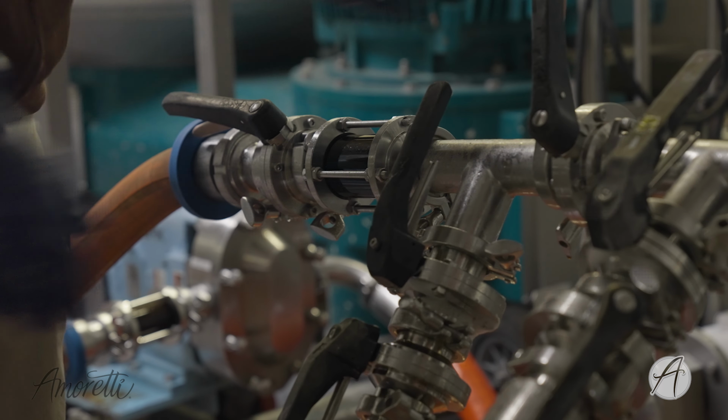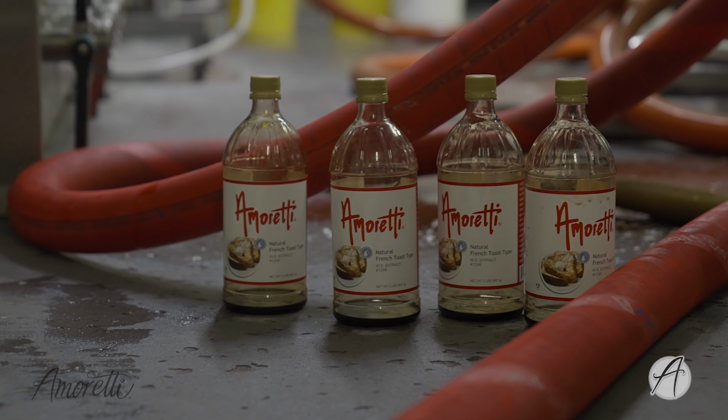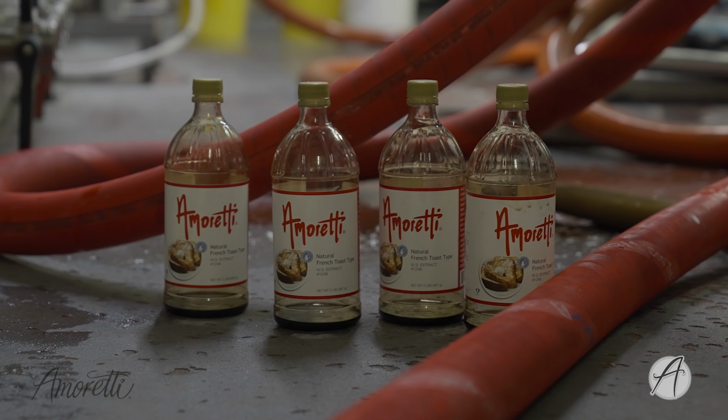Okay, so can I ask you, why do you add the Amoretti French toast extract at the end? Well, the extract is already sanitary. There's no sugars in it, so it's not going to ferment. It's not going to add anything that's going to cause any haze. We're actually adding it post centrifuge, so we want to get as much of that extract character into the beer as possible, and this is the best way we have to preserve it.